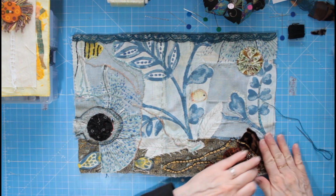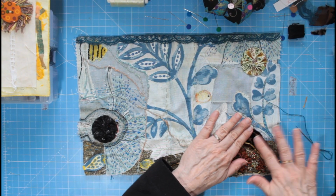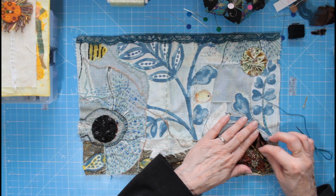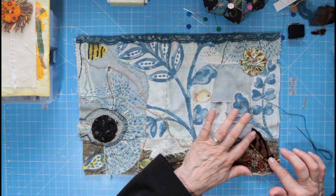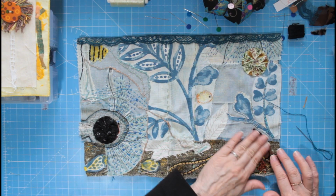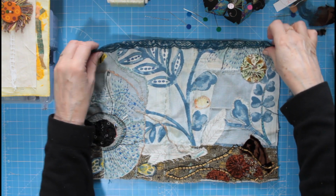My piece of clothing. So I've done it, haven't I? Lace and a piece of clothing. So my piece of clothing there. So, you know, whoever gets this has got, it's very tactile. Got a lovely piece from my mum's jacket. And thank you, Lynn, for the lace.